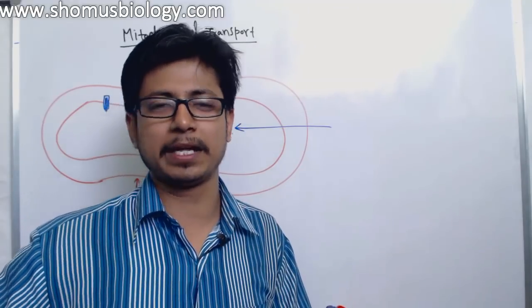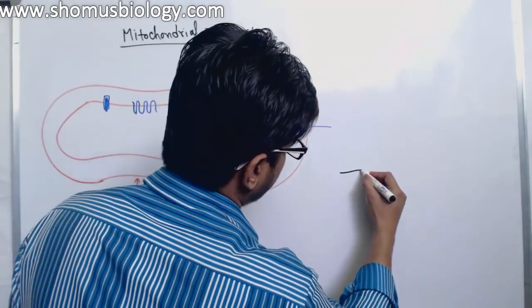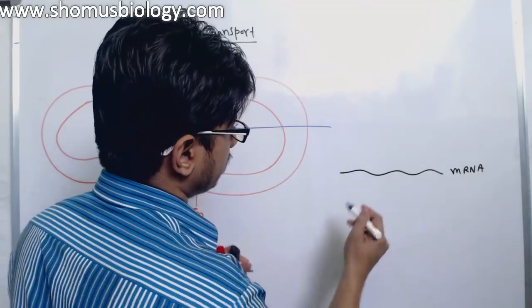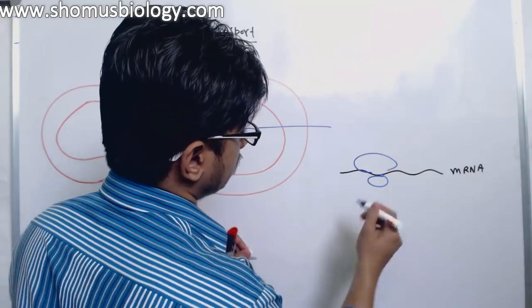Almost every single pathway at the beginning is the same. So let's begin with it. As I told you at the very beginning, we have the mRNA in the cytosol, and the ribosome helps in translating the mRNA and making the target protein. Okay, so let's say here they are making the target protein.